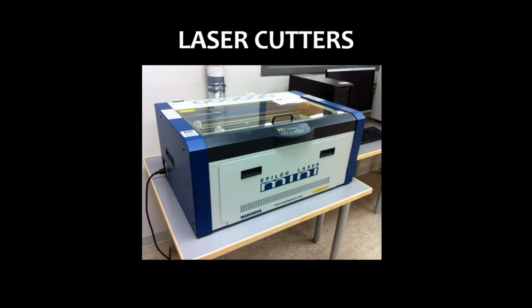These can also be gigantic, so they can take up an entire wall. This is probably a more typical size for a library. This is the Epilog Mini laser. If it's on a desktop, it would probably take up approximately 3/4 of this tabletop.